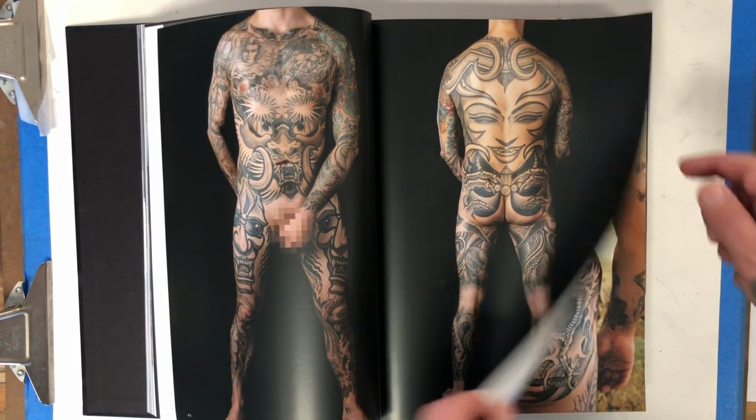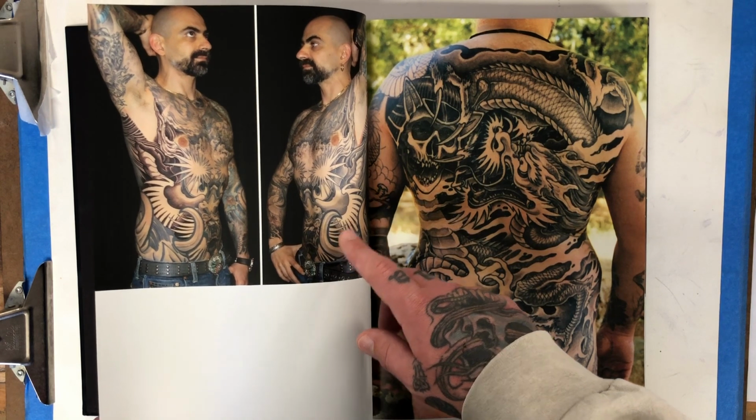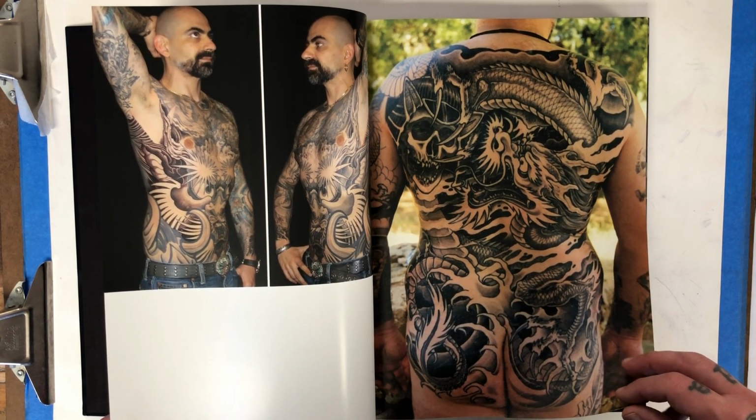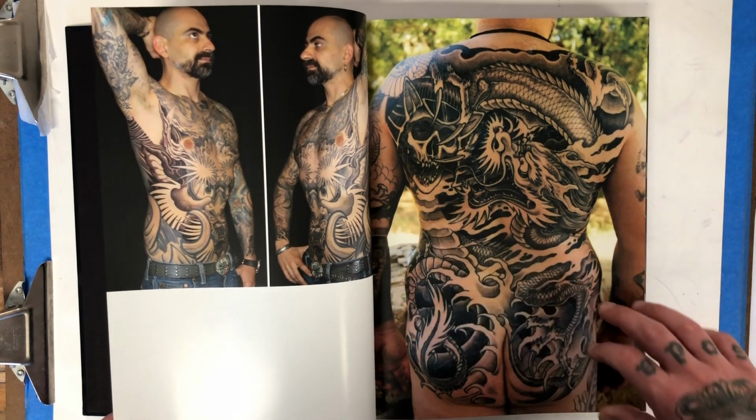I think this tattoo is on Mickey himself, the person who put out the book, who puts together all the European conventions. He's a great supporter of tattoos. And he's got a great bodysuit from Philip.